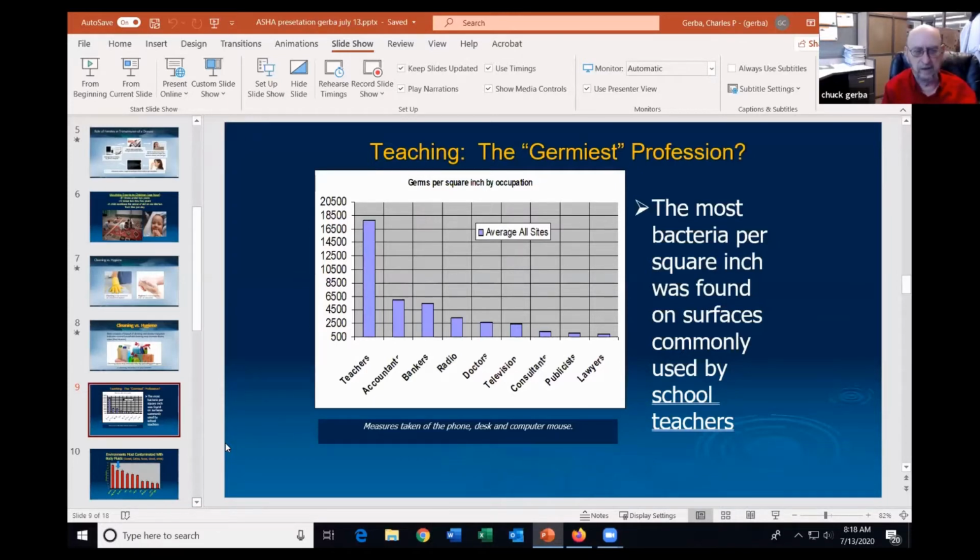Usually, the phone is the germiest object in most offices, followed by the desk and then computer equipment in our studies. So teachers are at greater risk. Why does that occur? Probably because of greater exposure to children in a day, who tend to have more infections and carry more germs.